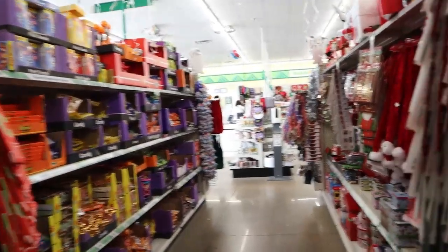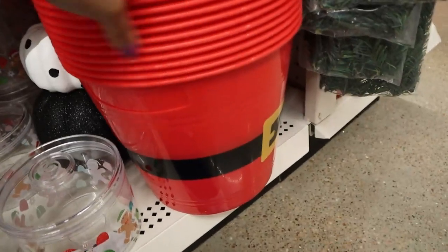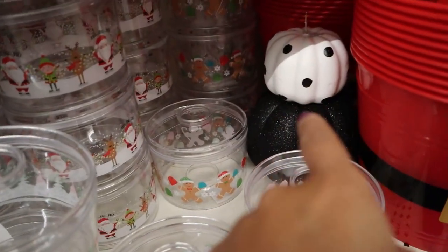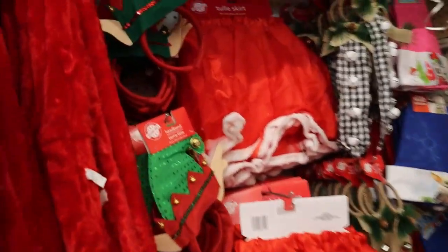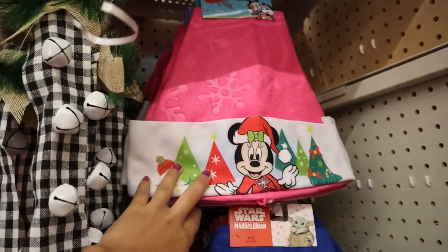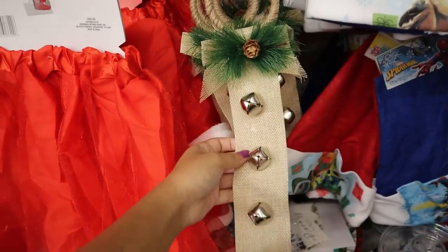I guess we're in a mix between Halloween slash Christmas. Oh, I thought it was going to have a belt. That's cute. A little pumpkin hiding with the Christmas. Interesting. Let's see what else they have. Skirt, headband, some Christmas hats. Ooh, they got Yoda. Oh, this one's cute. I would get this one.